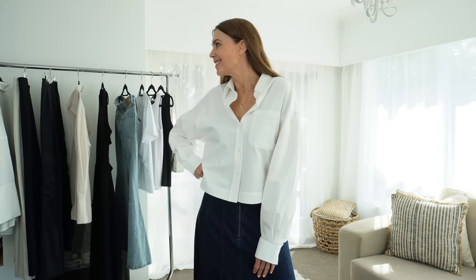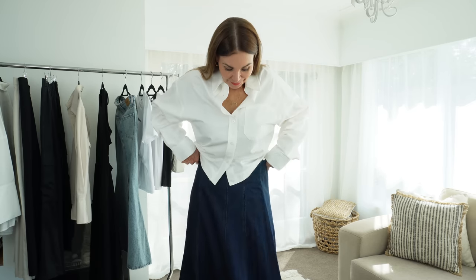I like the versatility there that you can change it up a little bit, but the skirt is slightly higher waisted, which means that I can have a little bit of fun with a cropped shirt. I've got an outfit there which is seamless and really easy. I could also use this shirt as a cropped jacket as well, which would be super fun.